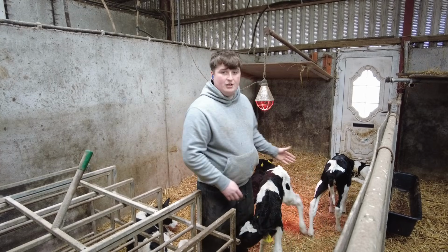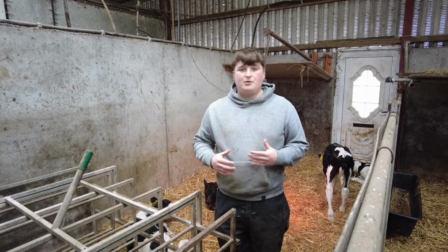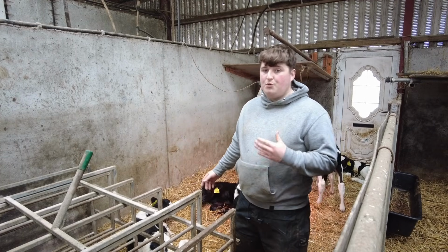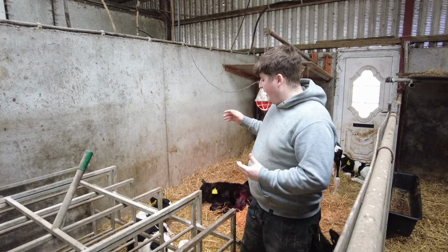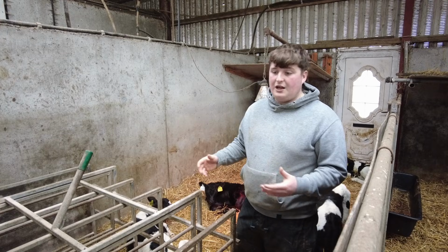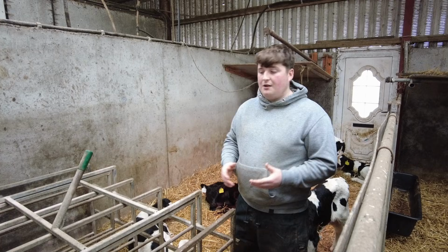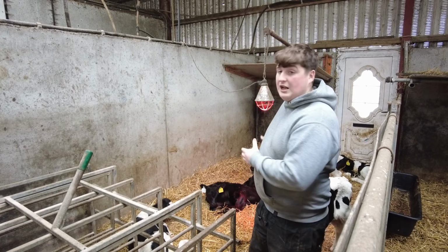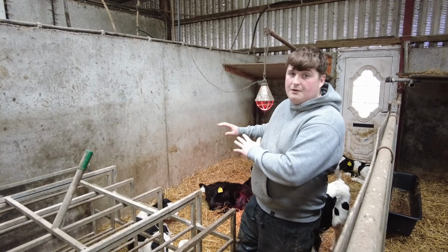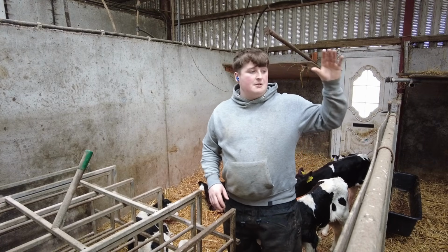All these calves we check when they're being fed in the evening to make sure there's no problems with their navels. They're all dipped with iodine, pure iodine, 100% iodine, once they land on the ground, once they're brought in here, and then they're tagged. They're with the cow until milking. The cow's taken out when we go for milking, and the calves are brought in here. Heat lamp is on all day and night for the baby calves until they're moved down to the next pens.